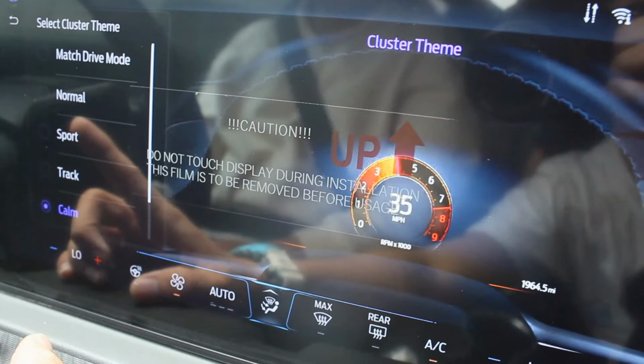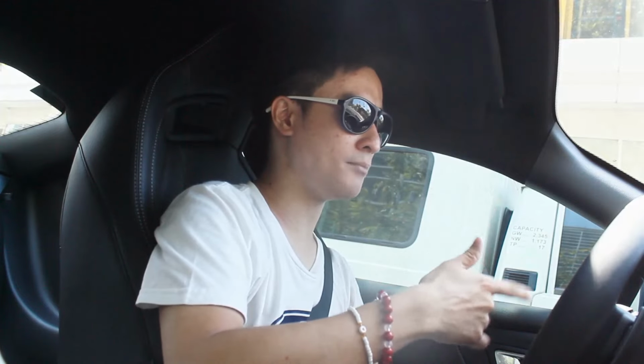And first impressions immediately, I just left it in track mode because why not? There's a lot of heft in the steering wheel. I mean, yeah, of course, this is intended to be a sports car now, since Mustangs now are leaning more towards the sports car side of stuff rather than being a muscle car. But this Mustang still carries the trait of old, which is pretty cool in my opinion.